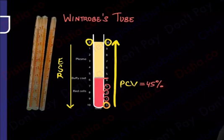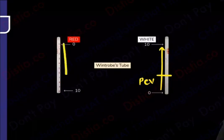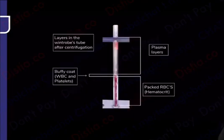At the end of 1 hour, how much of it has sedimented. The reading that I take from top to here, from 0, 1 to 3 like this, is going to be the ESR. So now you understand why the same tube has two readings. Repeating it once again, the same tube, as you can see, one set of readings are from below upwards. That is going to help me analyze the packed cell volume. One reading is going to be from above downwards, and that is going to help me analyze the erythrocyte sedimentation rate.